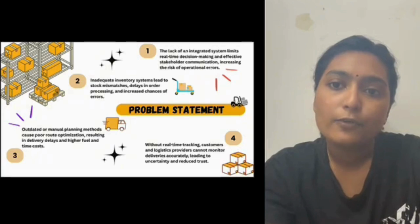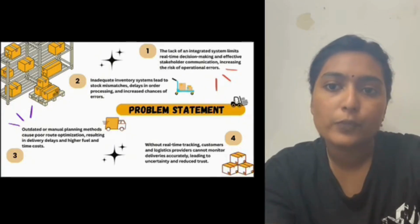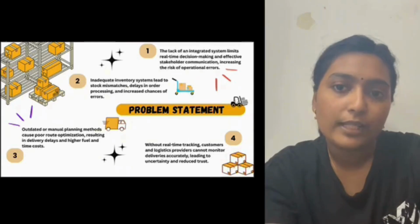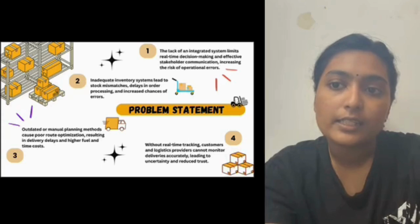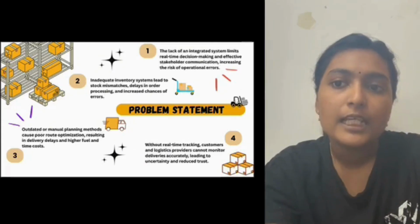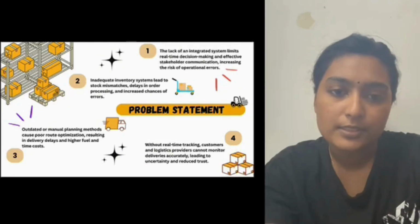Third, outdated or manual planning methods cause poor route optimization, resulting in delivery delays and higher fuel and time costs. Fourth, without real-time tracking, customers and logistic providers cannot monitor deliveries accurately, leading to uncertainty and reduced trust.